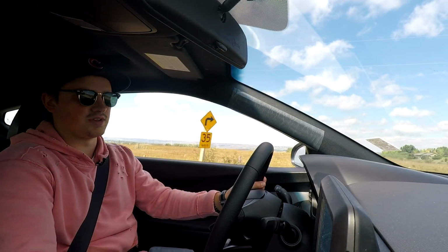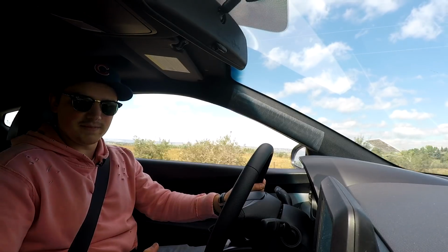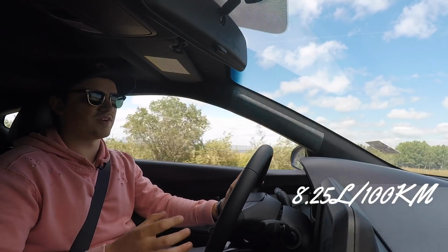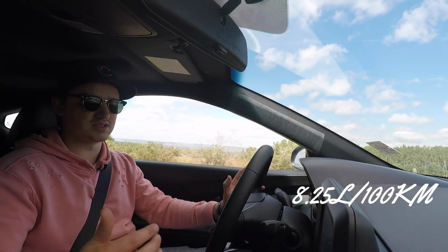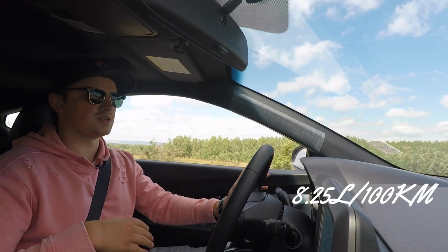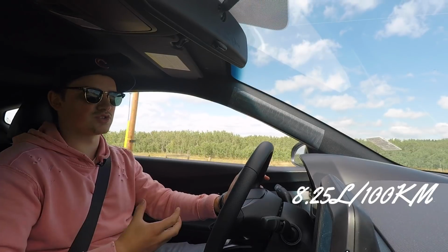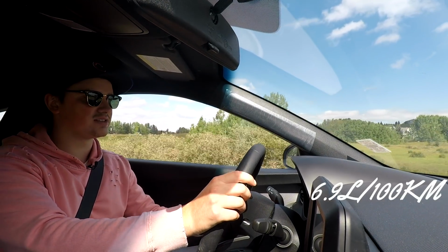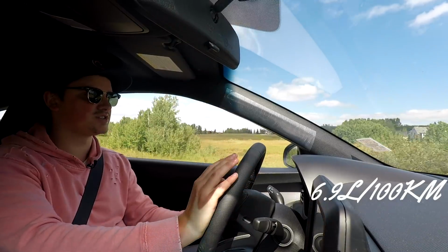Now let's talk fuel economy of this car. In the city, this car will get around between 8 and 8.5 liters per 100 kilometer, which is really good in the city, especially for a car that's got a bit of spirit, a bit of soul. Now let's talk highway fuel economy. This car will get 6.9 liters per 100 kilometer on the highway, which is amazing.